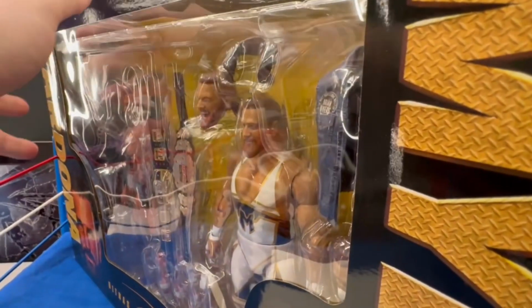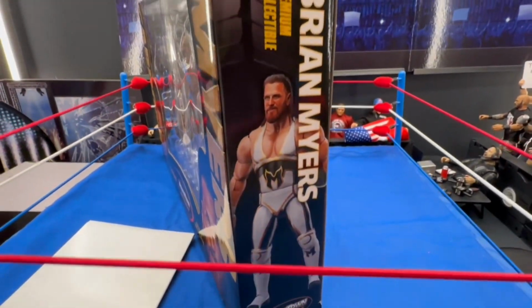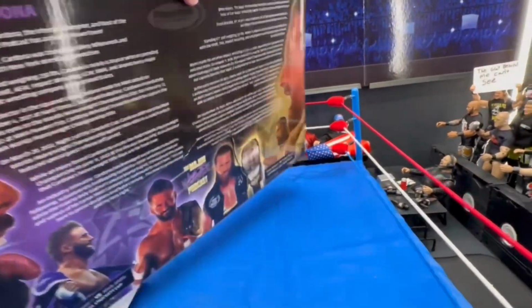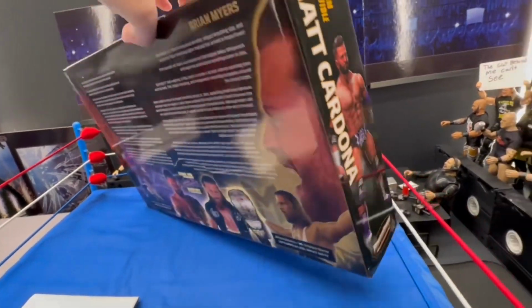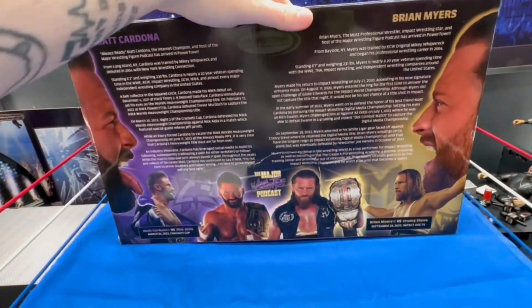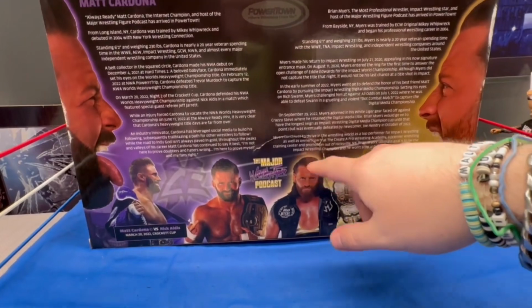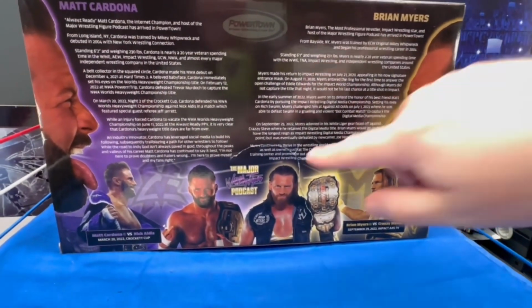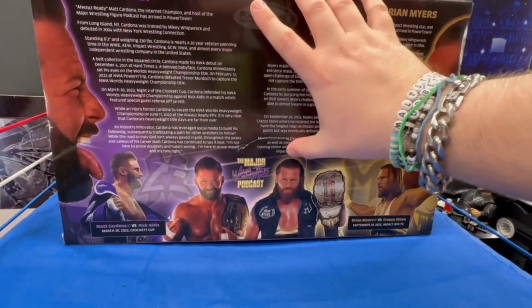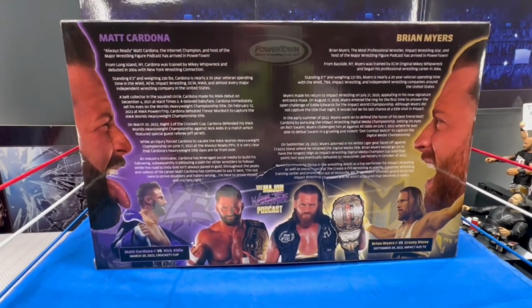So I'm going to try to do this here. Let's see the best way to do this. So we got Brian Myers there with his figure, and then Matt Cardona there with his figure. So the back of the box, I am glad I am not a mint on card collector. This is a little disappointing. Straight out of the shipping box, that is what I see, this big old hole in the back of the pack. So again, glad I'm not a mint on card collector.